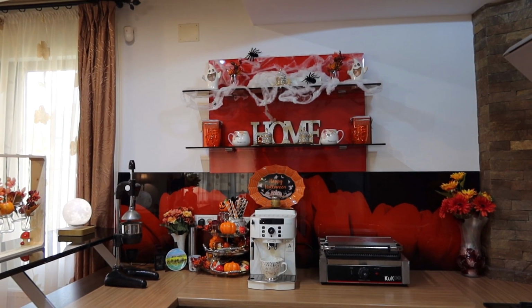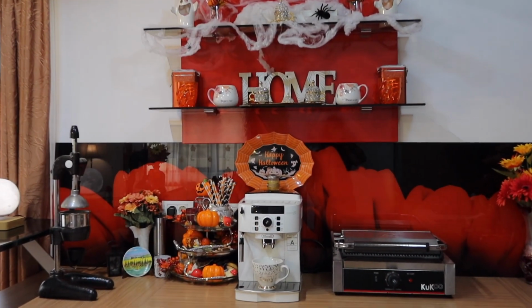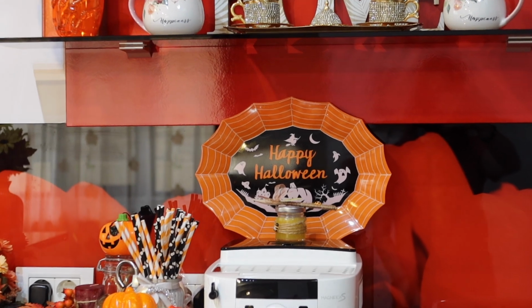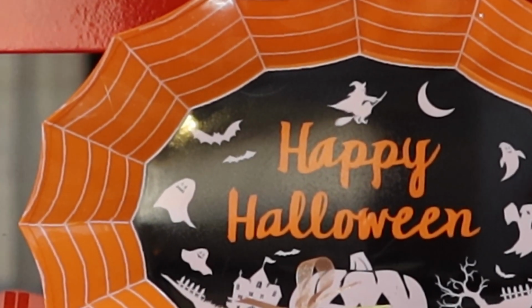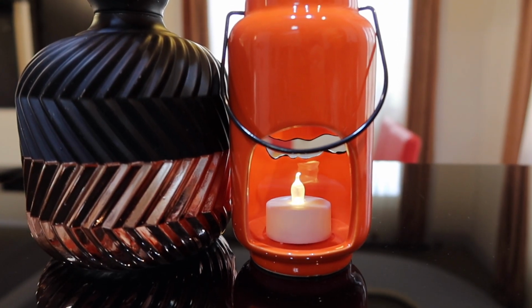Coffee area is another spot I'm always excited to decorate. Here I have another flickering candle.